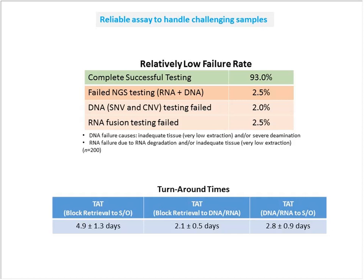The turnaround time for this assay from DNA to RNA to sign out is truly 2 to 3 working days, and here's the breakdown of our turnaround times. And from block retrieval to sign out is within 5 working days.